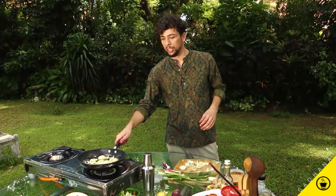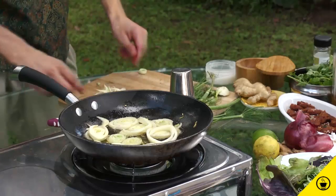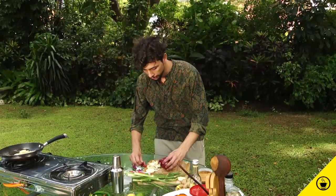I think that's good for now. We'll let it cool down a little bit before we throw it over the cold or the cool leaves. And to accompany the fennel bulb, we'll chop up some red onion. So for today and for color, we'll throw the red onion in. But at home, if you are following a fully sattvic approach, then obviously we can always do without.